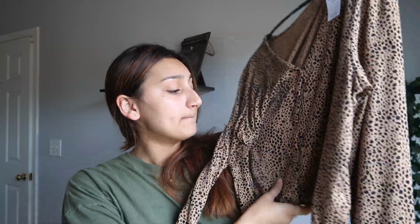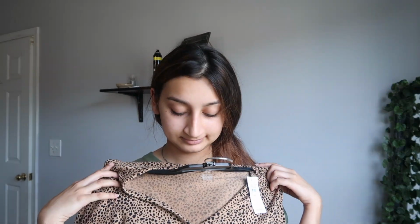It's kind of like that Forever 21 sweater, but it's so soft. It has ruffles. I don't know why I keep buying winter and fall things, but I can't wait to wear this. It's too hot to wear right now, but you bet I'm gonna wear it in the winter and fall time.